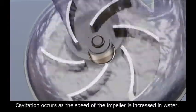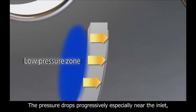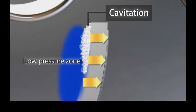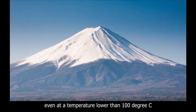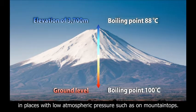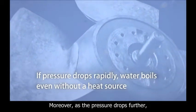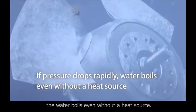Cavitation occurs as the speed of the impeller is increased in water. The pressure drops progressively, especially near the inlet, and the water in this area boils. This is the same as water boiling, even at a temperature lower than 100 degrees centigrade in places with low atmospheric pressure, such as on mountaintops. Moreover, as the pressure drops further, the water boils even without a heat source.